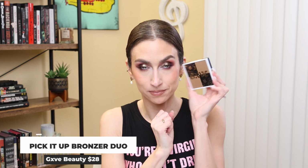The last bronzer that I want to talk about is by far my most used bronzer this year. It is what I'm wearing on my face today, and that is the Give Beauty Pick It Up Cream Contour and Powder Bronzer Duo in the shade Toastin'. I really love the packaging. Very Gwen Stefani. I'm a huge No Doubt fan, was as a child.